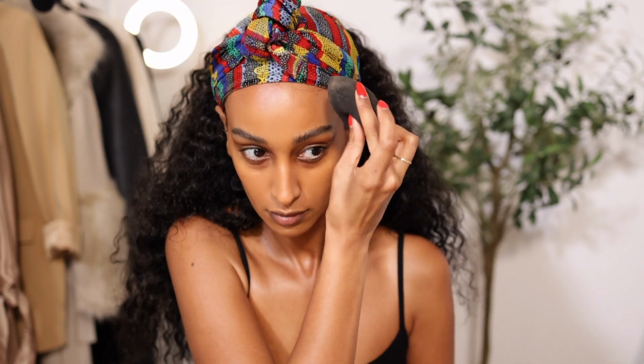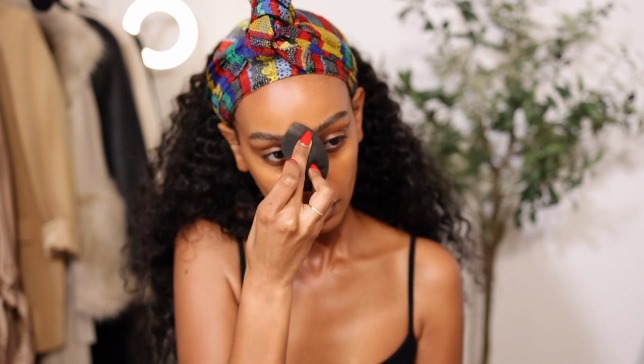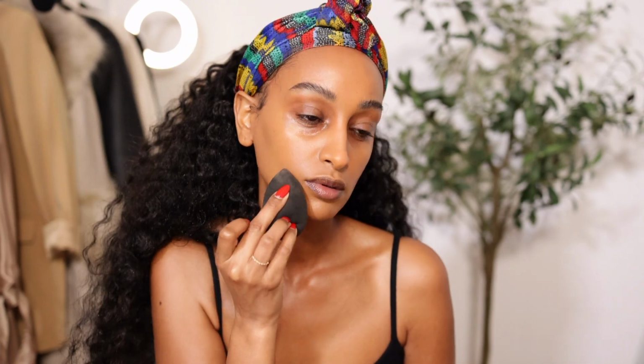So to make sure everything is all flawless and blended nicely, I like to take my beauty blender and dab that all over my face to get any excess foundation off from my skin. That way it looks very natural and skin-like.